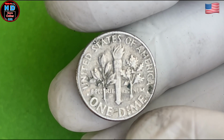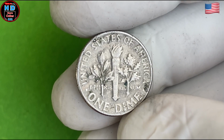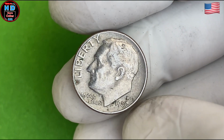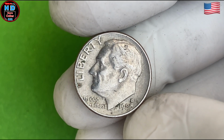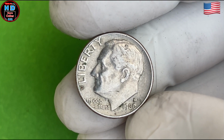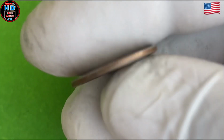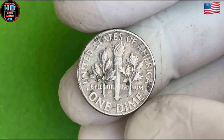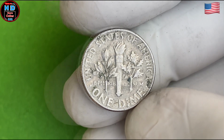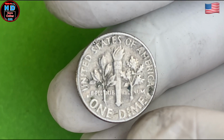In addition to the coin's condition, there's also the potential for error coins to increase the value of a 1980 Roosevelt dime. During the minting process, mistakes can occur, and these imperfections can make a coin more desirable among collectors. For example, some dimes from this period might have been struck with a double die or feature other subtle errors. These kinds of errors are rare, and collectors often seek them out because they represent unique anomalies in the minting process. A 1980 dime with an error could fetch a significantly higher price than a standard, non-error coin.